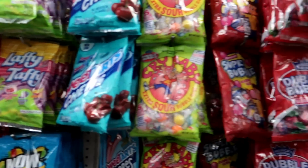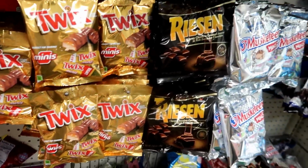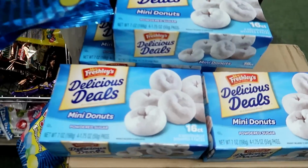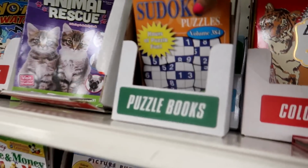Okay, so let's talk candy. The dollar store is the best place to buy candy, and I always go to the Dollar Tree before I go to a movie and pick up my favorites. And here I am debating to get donuts, but I stopped myself.